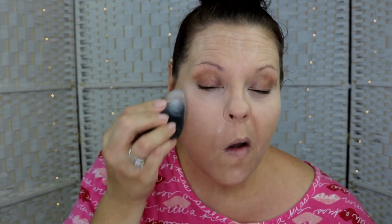Let's drop it on my nose. It feels so wrong to be putting a matte powder on your face and it feels wet, but it is a beautiful finish.